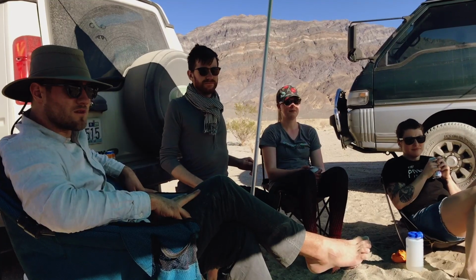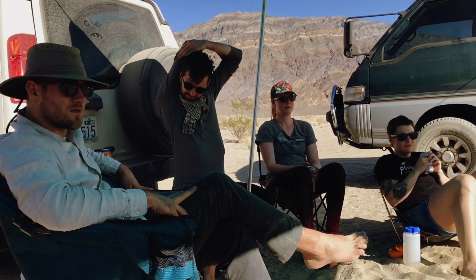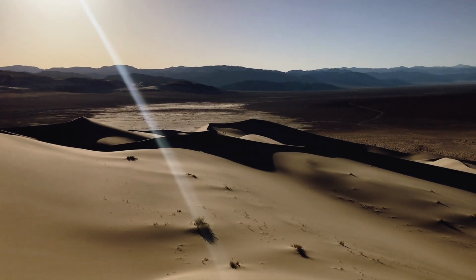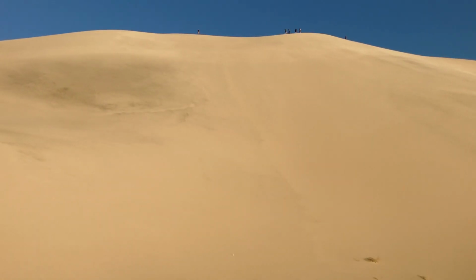You'll also need basic camping equipment. The campsites at Eureka Dunes have no water, no bathrooms, and no shade. So you'll wanna bring 1 gallon of water per person per day, a shovel to dig a cat hole to do your business, and some kind of shade structure. It's also good to know that the National Park Service does not recommend camping here between May and October due to high heat.